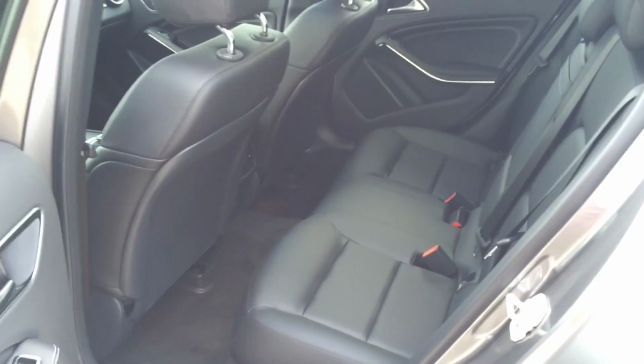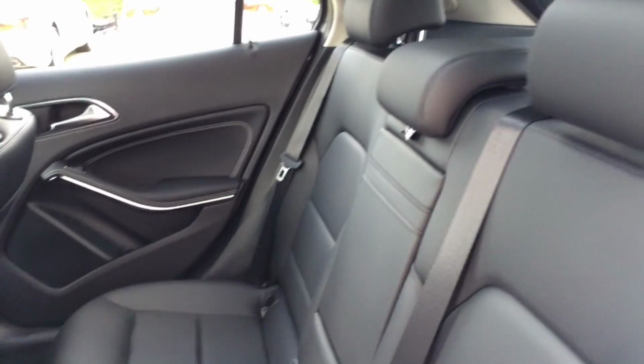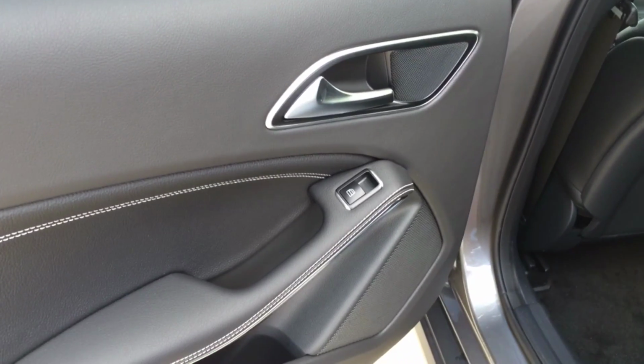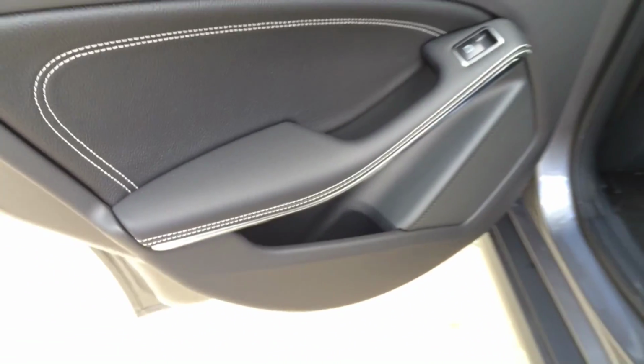Now let's take a look at the rear seat. The rear seat offers seating for 3 and looks like it does offer quite a bit of legroom in the back. And here's the rear door panel. Rear windows are also automatic.